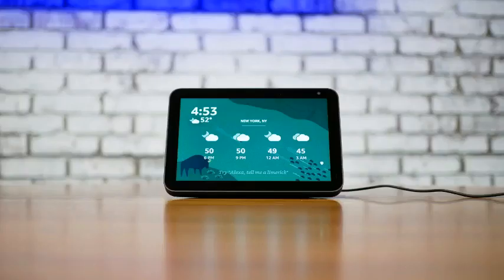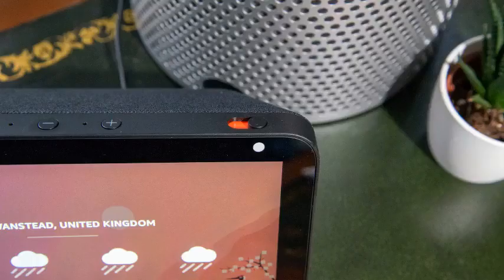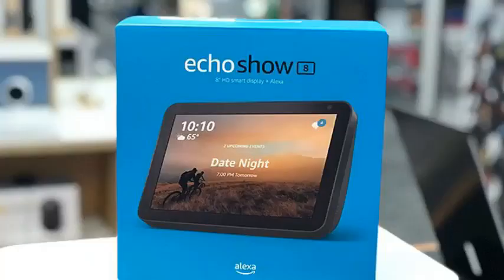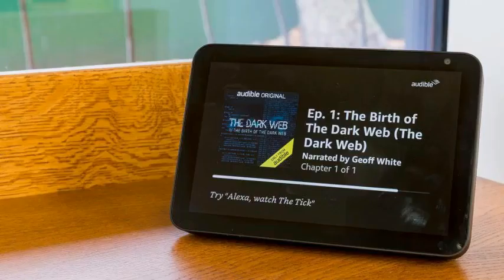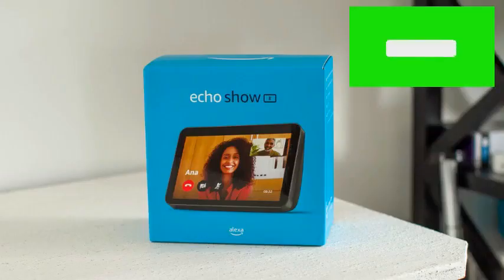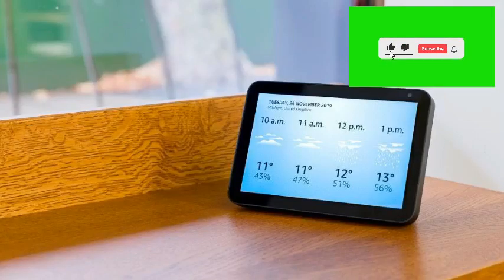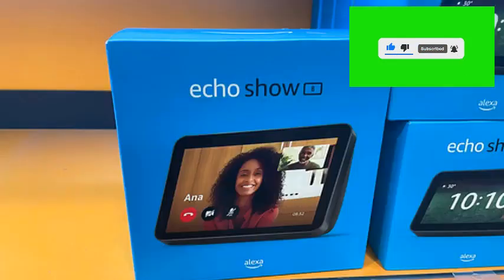Control your smart home voice control compatible devices or manage them on the easy-to-use display. Ask Alexa to show you security cameras, control lights, and adjust thermostats. Create morning routines to start your day.